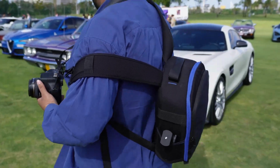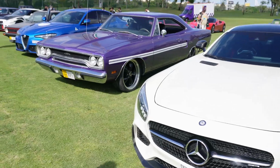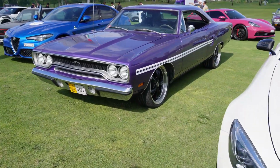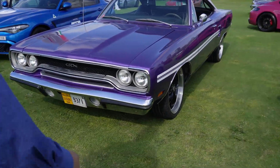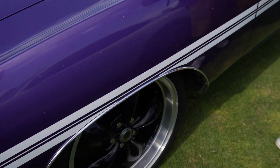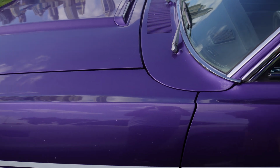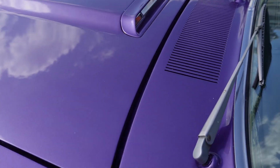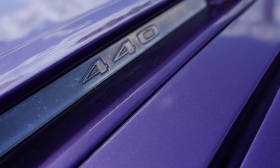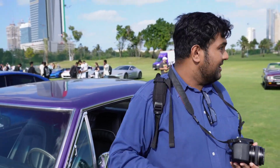But boy, look at that Plymouth GTX. Oh man, look at that candy purple paint job, man, and the friggin' racing stripe. If I'm not mistaken, this has the 440 Magnum V8, the 440 cubic inch Magnum V8. Yes, I was correct. You can see it right there. This thing was like one of the fastest cars on American roads.